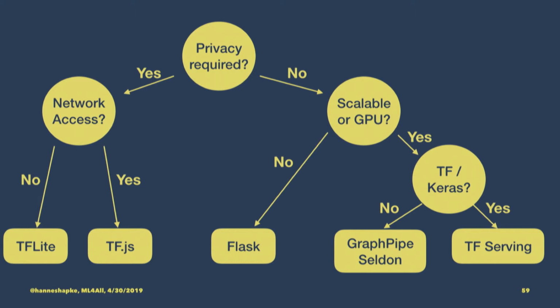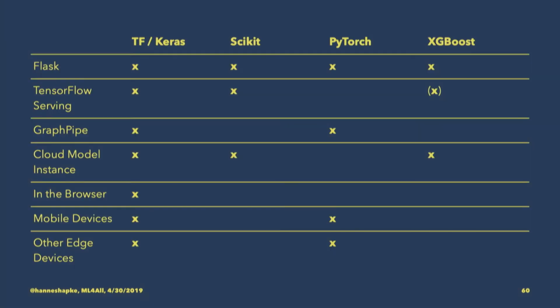If you just want something quick and dirty, you're more than happy to use Flask, but it's something which grows into a legacy project. I would highly recommend using something other than Flask, and TensorFlow Serving is a really good option.